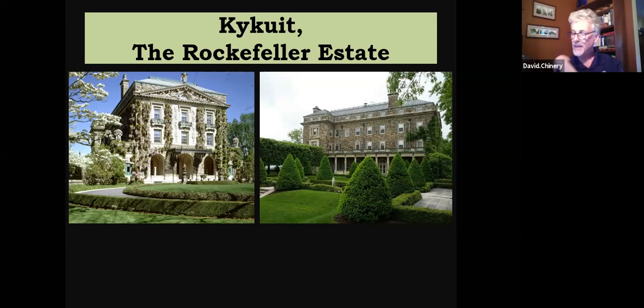So in the 1890s, John D. Rockefeller acquired 3,500 acres in this area in the Pocantico Hills and started working on this house in 1906. And you can see this is one of those small places in the country, I guess you would say, in terms of Rockefeller prestige or Rockefeller standards. And the estate became developed at that time.